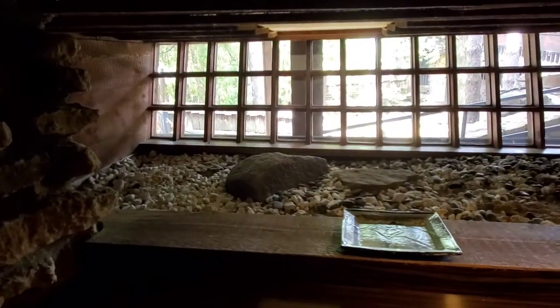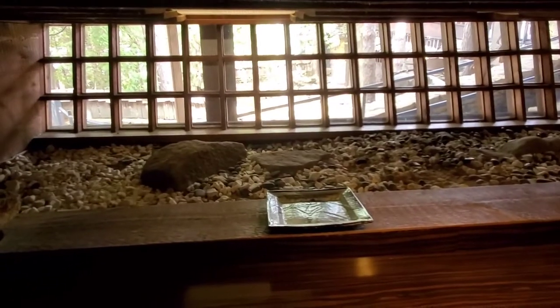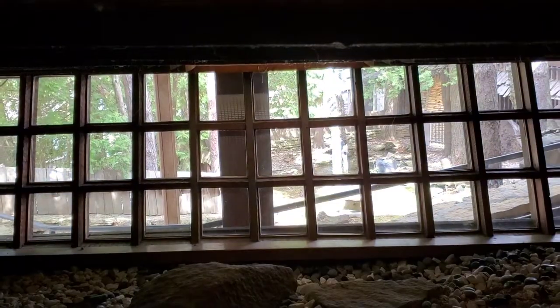Another old oven. I would just love to have this outside my kitchen. You can see this nice little gravel garden, and then you have the windows. On the other side is the original Japanese garden back there too.